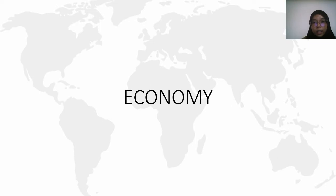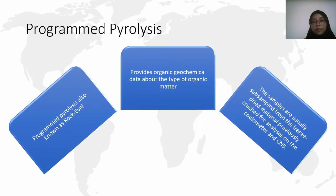I'm Umi and I'm in charge of the economy part. So what is program pyrolysis? It is also known as Rock-Eval. It provides organic geochemical data about the type of organic matter, and the samples are usually subsampled from the freeze-dried material previously crushed for analysis on the coulometer and CNS.